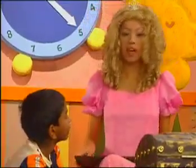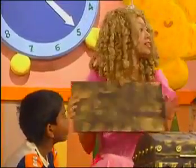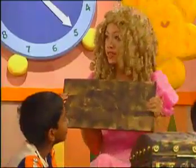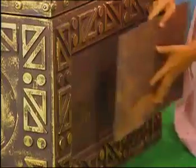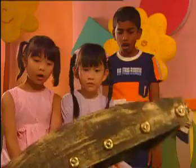Yeah. Lastly, can someone tell me what shape this is? Davy? It is a rectangle. And where should you put it, Farida? Here. Wow.